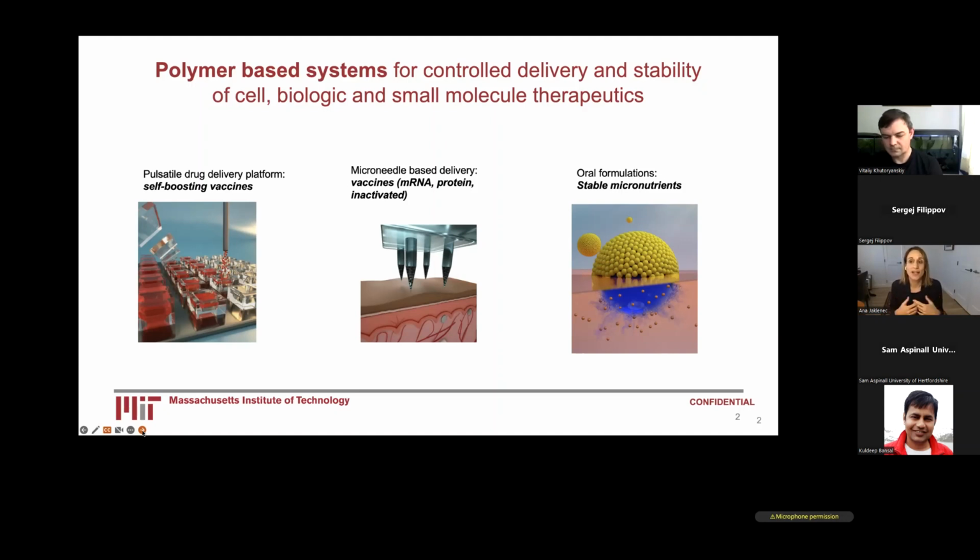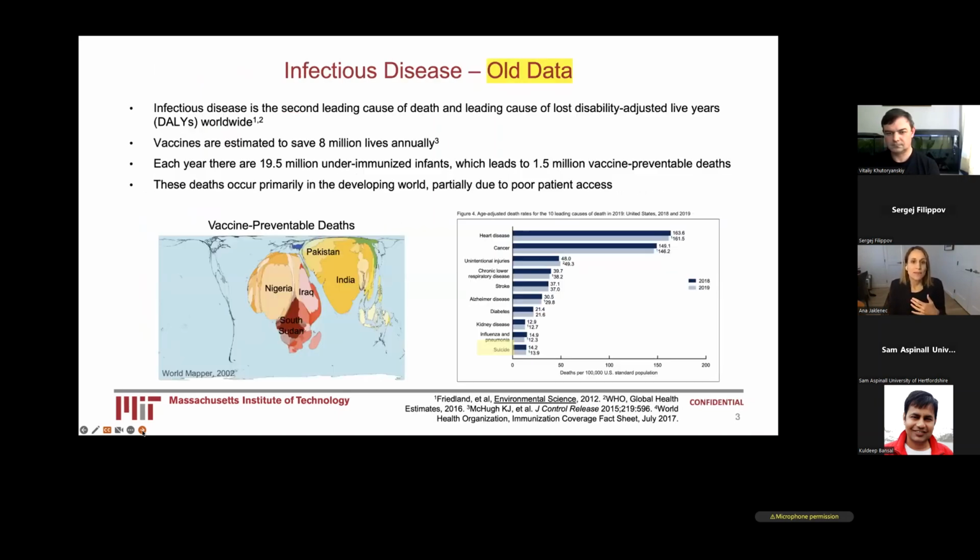All of our work is heavily focused on using polymers in these different systems, both as tools to build things, and then also as tools to stabilize sensitive molecules like vaccines and labile micronutrients. So I think I don't need to, I still like to show this slide because the world has changed so much over the last few years.